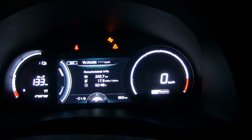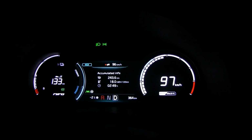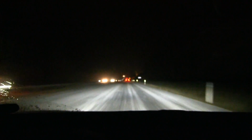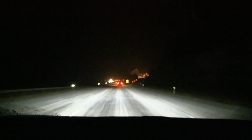Okay, the symbol is still there, but let's start driving and see what happens. Alright, great news. We can use cruise control again. Adaptive cruise control. So that did the trick, but the question is, how long will it last before it gets knocked out again? Okay, let's see. So the time now is 8:34. Yeah, let's see how long it takes in this shitty Norwegian winter weather.